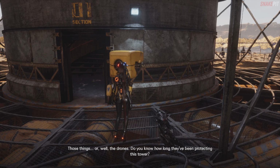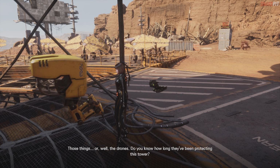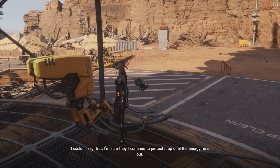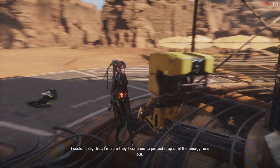Great. Now we should be able to use the cap again. Those things, or, well, the drones. Do you know how long they've been protecting this tower? I couldn't say, but I'm sure they'll continue to protect it up until the energy runs out.